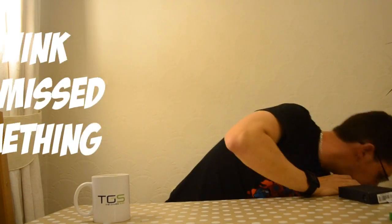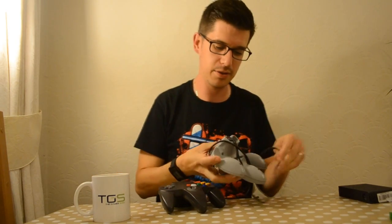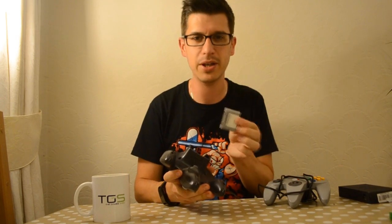Oh, before I forget, there were a couple of controllers with it. The obvious original grey and the spectacular black with memory card. I'm very intrigued to see what crap I've got saved on that memory card. Hopefully some creative players in ISS 98. I used to love doing that when I was younger.